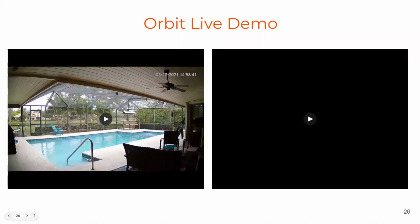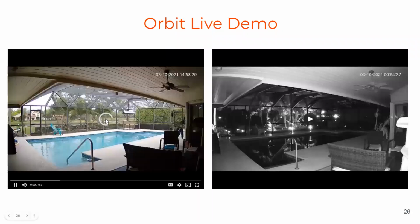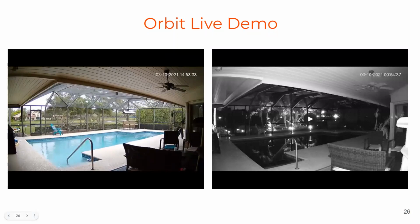It's just a bit of demo for the Orbit camera. You can see it maintains that 2 megapixel quality. So fantastic little indoor camera. We are bringing an outdoor version to our product line. So you'll see that very soon as well.